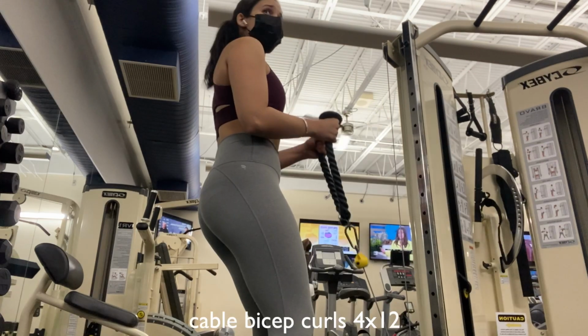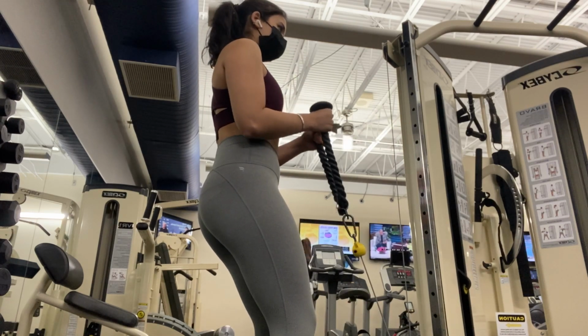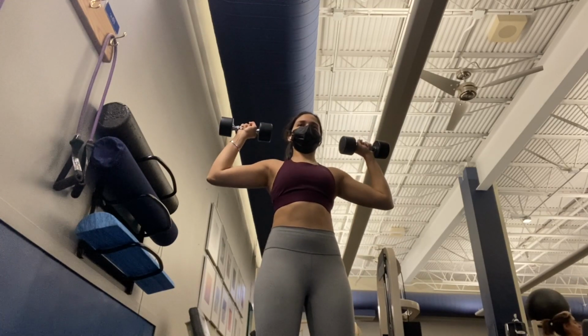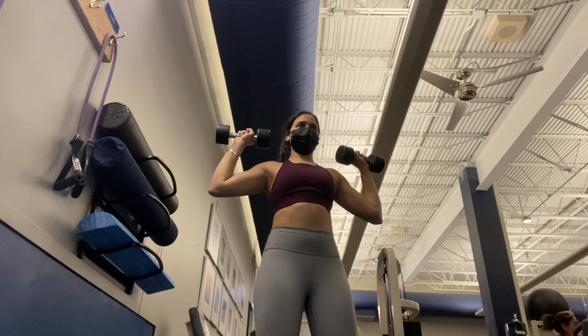For the second superset, the first exercise I'm gonna do are tricep pushdowns with 4 sets of 12. And remember to open the cable as much as possible so you can add as much pressure to the tricep as possible. For the second exercise of the second superset, I'm gonna do cable bicep curls with 4 sets of 12.